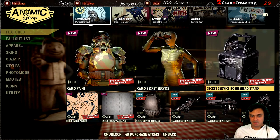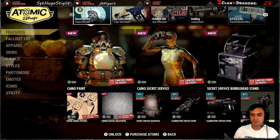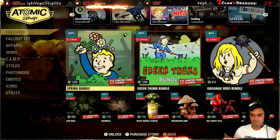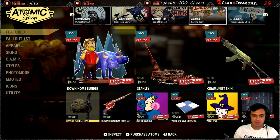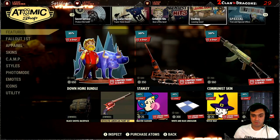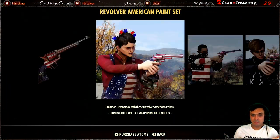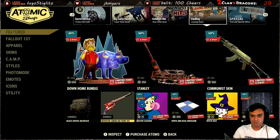Well, you can even see these cool paints over here. They're 500 each, and just keep it at 500. Why increase it? But anyway, the black shovel backpack is a really good backpack. It matches with a lot of different outfits I get. I got it. It's one of my favorites. This thing I bought with a 50% discount. I'm not sure what discount it is. I'm pretty sure maybe it's 50 as well.